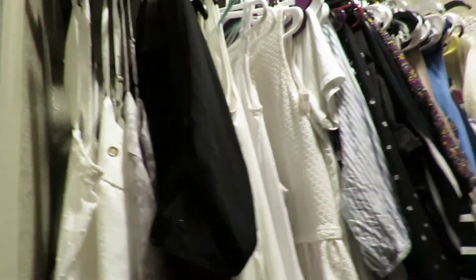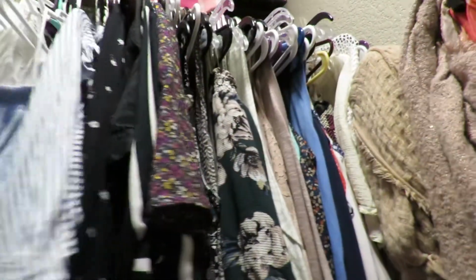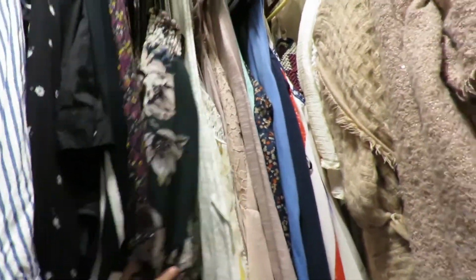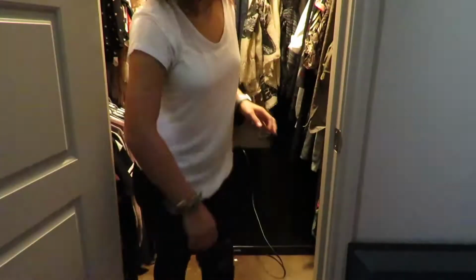So I finished doing this one. I didn't take out much. I mean, most of my things are still pretty good. Yeah, so this is done, this is done. Now I just have to tackle these boxes, make sure that I get rid of this stuff. And I'll be right back.